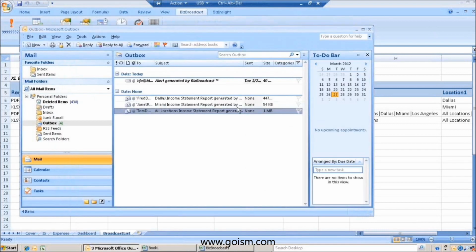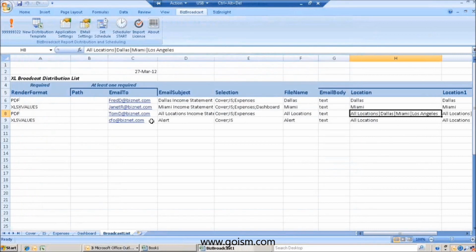So lastly on the publishing is, notice we had an alert here. You can set up alerts or conditional distribution. So if the condition that you set up, which is an Excel conditional statement, is met, you send the alert or the report, otherwise you don't.